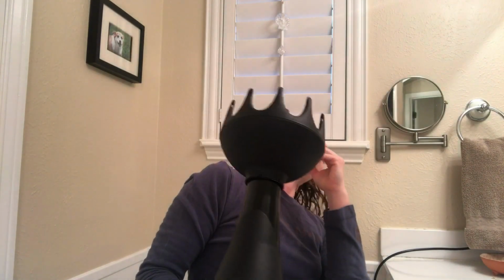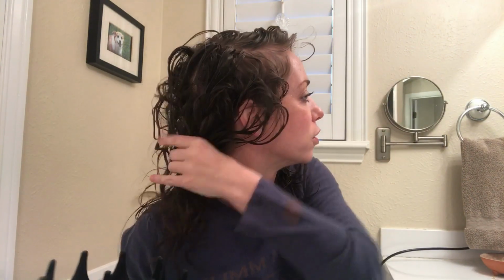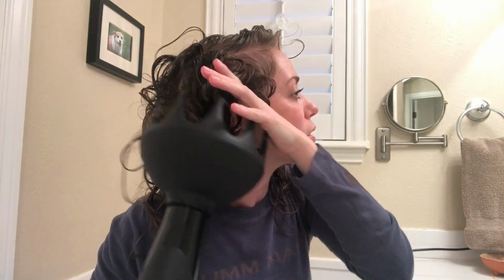From this point, I'm going to diffuse the sides of my hair. Actually, for additional volume, I'm going to flip my hair over to the side that I usually put my hair on, and diffuse right here for a couple minutes, and then flip this over in small sections. You know what? I'll just show you. Here we go. Okay, so this is the new way I've been drying my hair to try to get a little bit of extra crown volume.